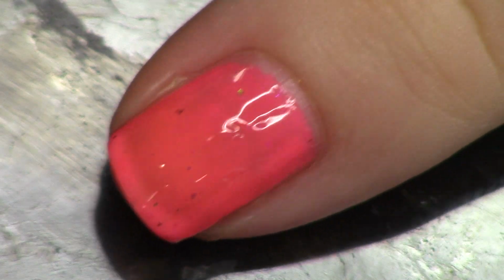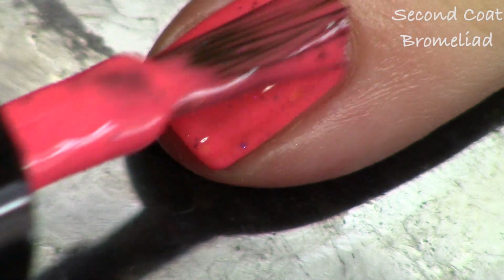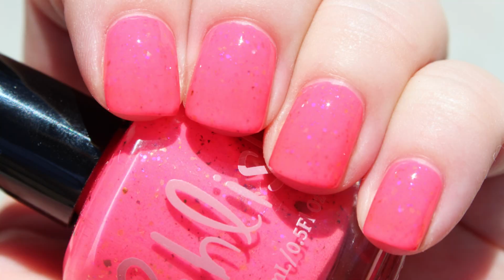I'm positive I don't have anything in my collection like this. I was thrilled with how this looked, and again, it has a great formula, 2 to 3 coats depending, you know, how you prefer your neons to look. You could definitely gloss this one and the other one up really nice and shiny with a top coat, but this is Bromeliad.